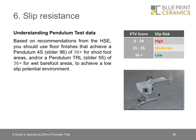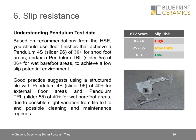Good practice suggests using a structured tile with pendulum 4S slider 96 of 40 plus for external floor areas, and pendulum TRL slider 55 of 40 plus for wet barefoot areas, due to the possible slight variation from tile to tile and possible cleaning and maintenance regimes.